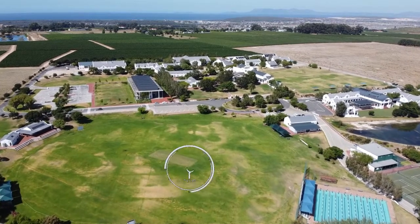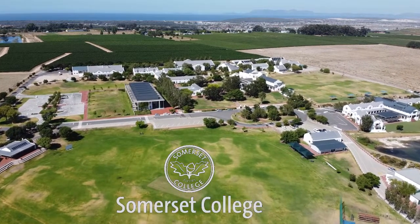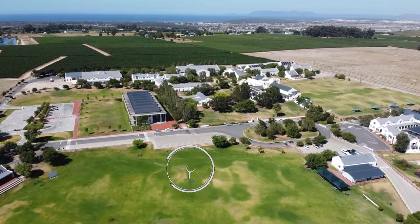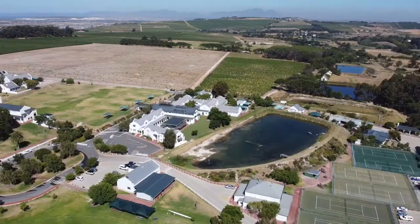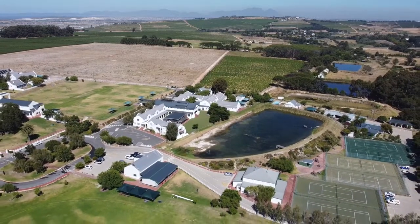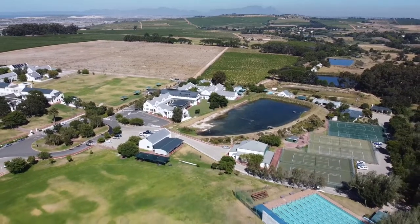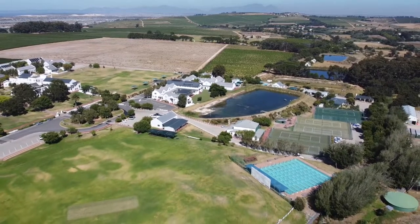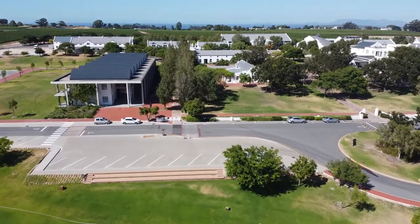Welcome to Somerset College. Set on a magnificent 32-hectare Western Cape Winelands campus, Somerset College has gained recognition as one of the top co-educational non-profit independent schools in South Africa. Our school provides a dynamic learning community for more than 1,000 students from grades 00 to 12, including AS and A levels. Let's take a closer look at our senior campus.